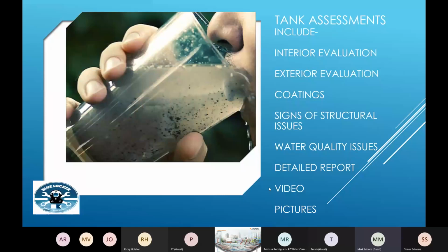Anytime you have your tanks assessed, it should include an interior evaluation, an exterior evaluation, coatings, and signs of structural issues and water quality issues. That's something you'll never see in anybody's reports except probably ours. You want a detailed report, video, and pictures.